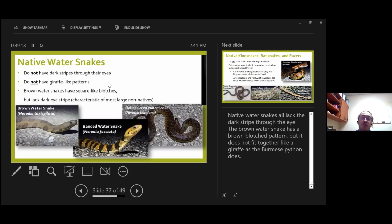Native water snakes are really important native species for us to have, but unfortunately, they tend to pop up in many environments where you could also find quite a few non-native species like the Burmese python. And many times when they are a mature animal, it's a pretty big snake. If you're not used to dealing with snakes, they can get into the 4, 5, 6 foot range, and they can be pretty girthy. So oftentimes they have been reported and killed as a Burmese python.